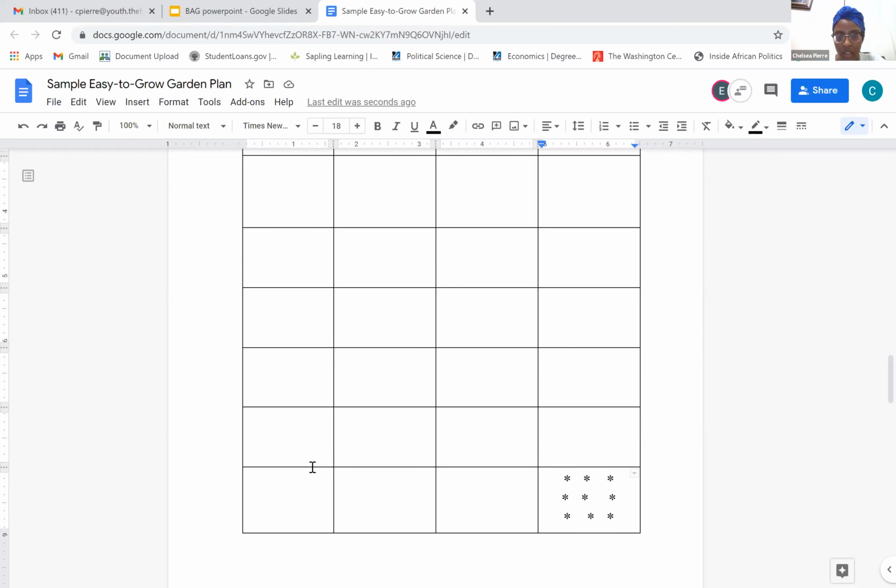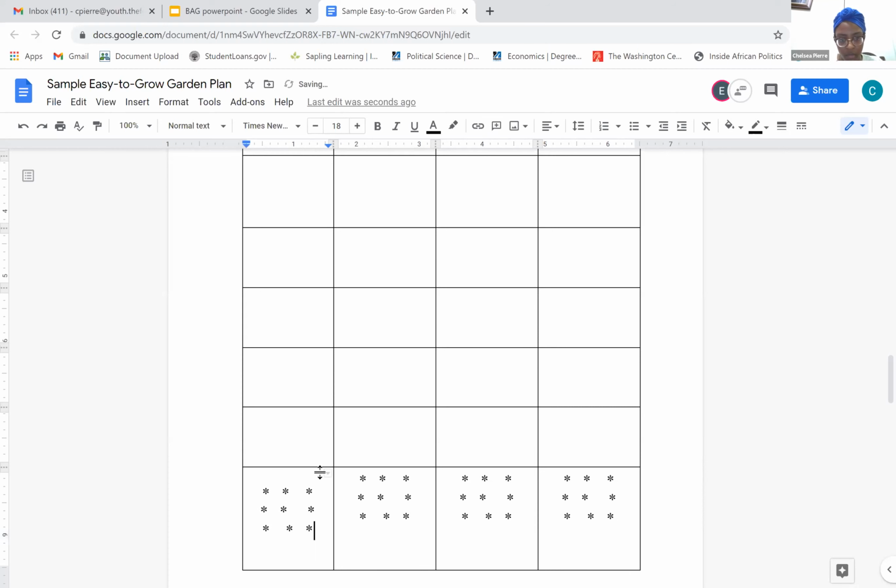And then you can decide how many of the squares you want to plant. So if you wanted to do 2 of them, or if you want to plant a different thing in this row or column, then you plant that. But for each square, it would be 9.